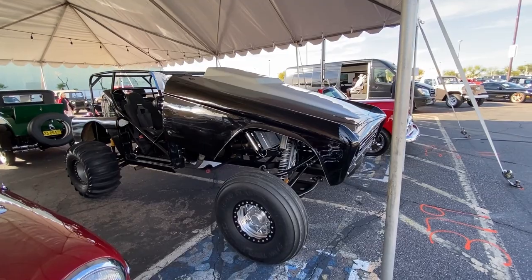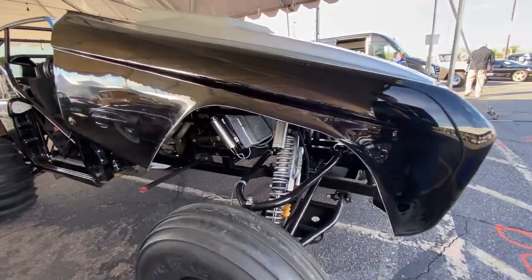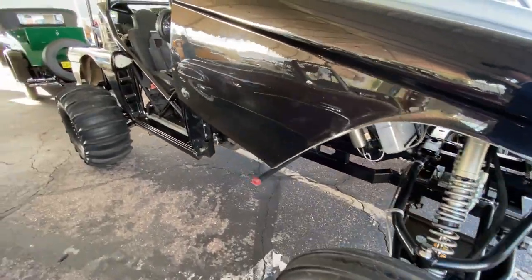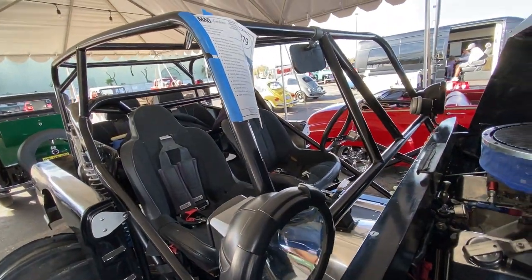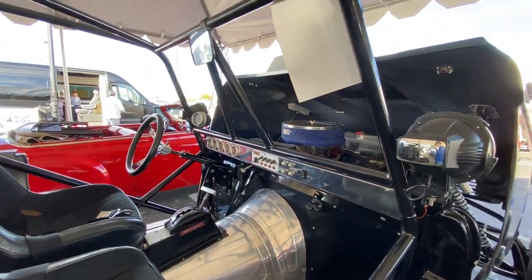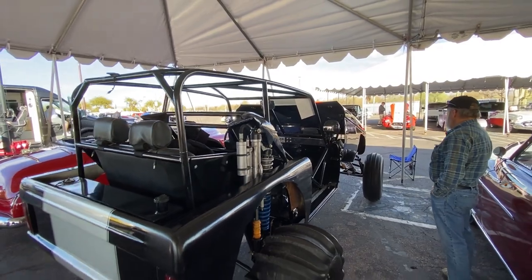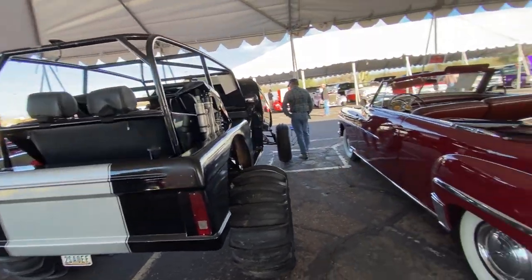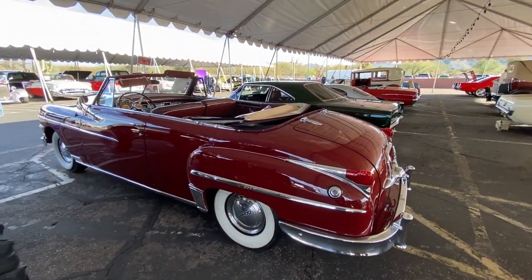All right, this one stopped me in my tracks here, so I don't know what to say about it. Maybe let the video speak for itself. This is a heck of a custom. It's a 2017 Bronco style, special construction. Pretty wild. Ooh, that's a nice looking Chrysler.